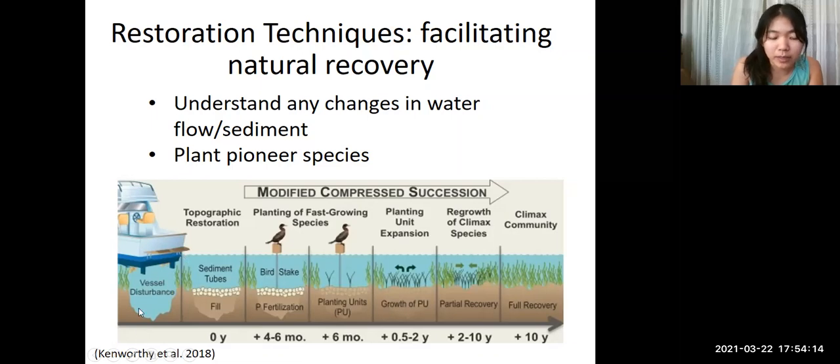The propeller made a propeller scar and it chopped up the seagrasses and removed the sediment. So the first thing they did was fill it up with sediment, stabilize it with some sediment tubes. Then they put in a bird stake, and that is going to invite birds to sit there, and they'll poop into the water and fertilize it. And then if they plant at all, which sometimes they don't, they'll plant the fast-growing pioneer species, and that way they fill in the area pretty quickly. And if they remove the bird stake, they'll naturally just recover into the climax community, the original type of seagrass that was there. As you can see, this can take a really long time though, right?